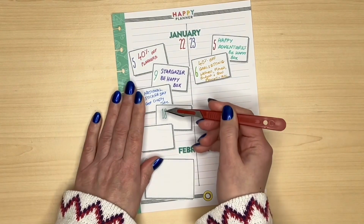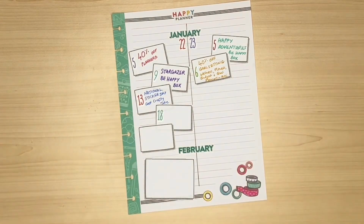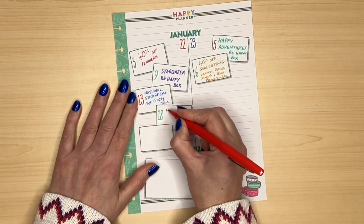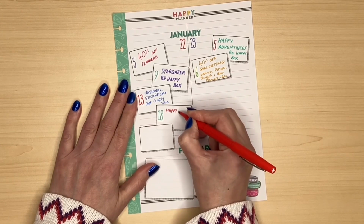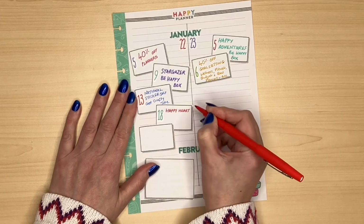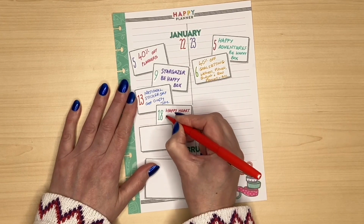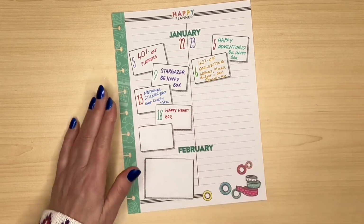The next thing that happened was on the 18th, and that was the Happy Heart box, which was a sort of mini Valentine's box. It did have a really nice sticker book in it, and if I remember rightly, some washi tape, and I think it was a happy notes, not a planner.